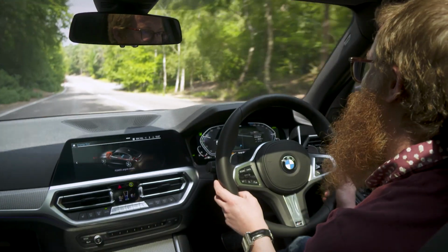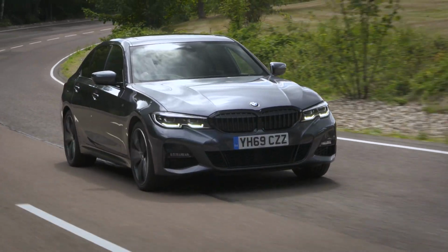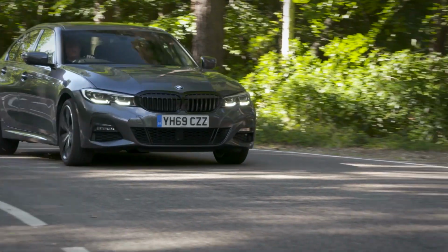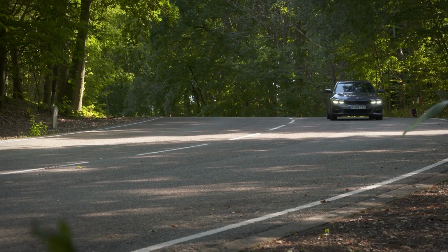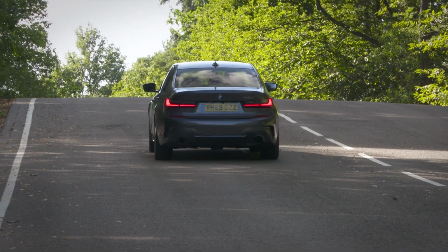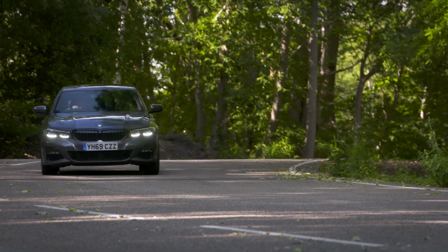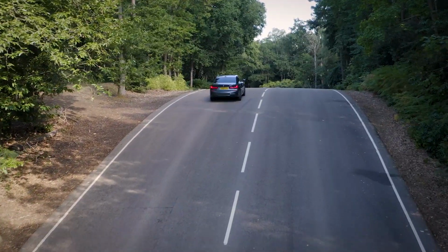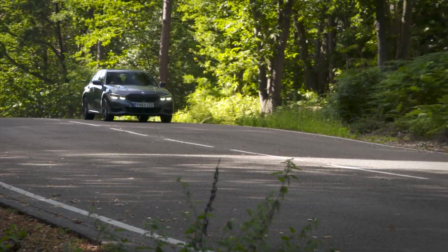Now that's because you have a 2-litre petrol engine up front combined with an electric motor giving nearly 300 brake horsepower, which is good for a 0 to 62 time of less than 6 seconds. It's also rather good in the bends as well, proving much more entertaining than either a Volvo S60 T8 or a Mercedes-Benz C300e. And when you feel like driving sensibly, the electric motor has plenty of power to keep pace with cut and thrust traffic.